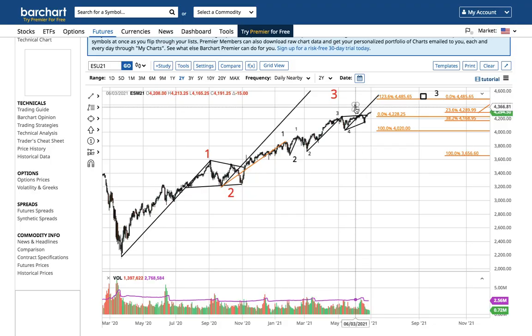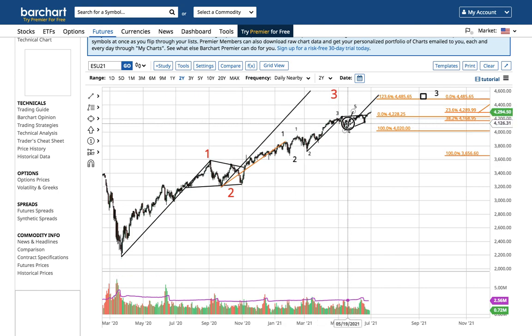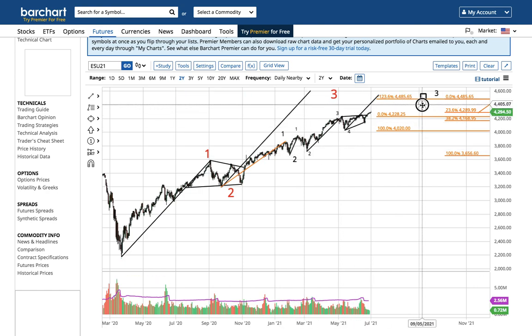Okay, we've broken above this high. And right now, I don't believe that the length of wave 1, placed at the wave 4 low, is going to be where wave 5 ends. Okay, I believe that the S&P 500 is still within this black wave 3.